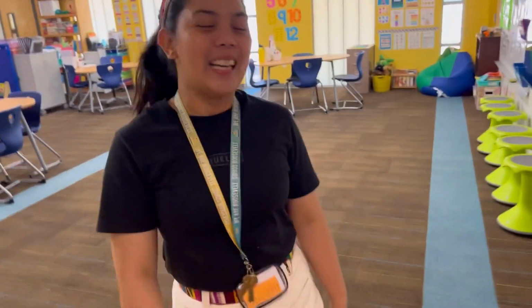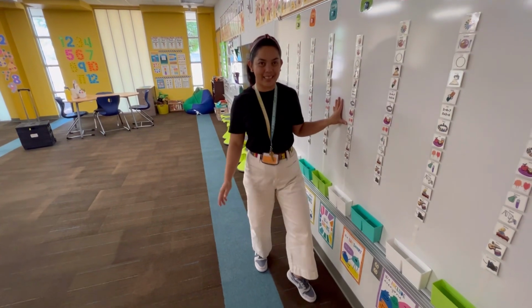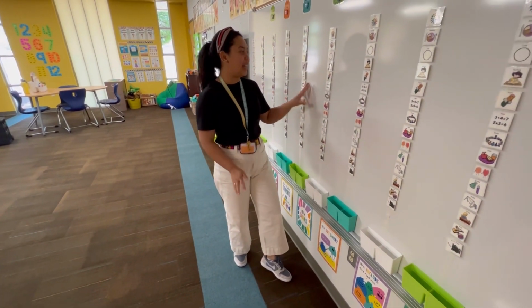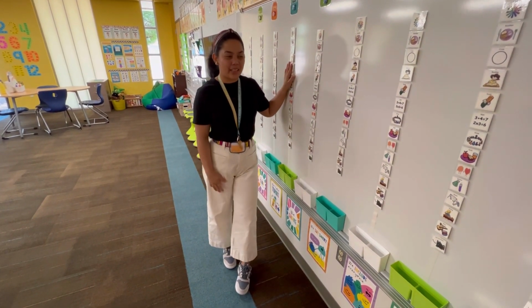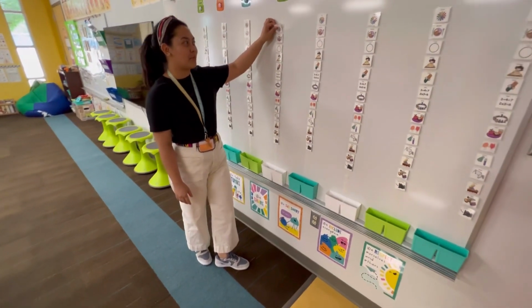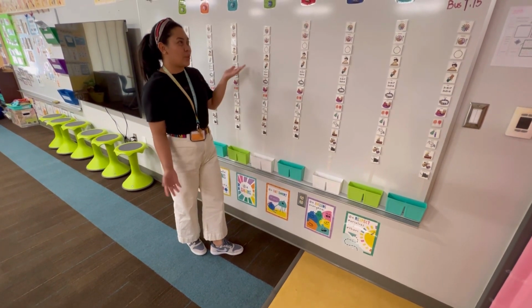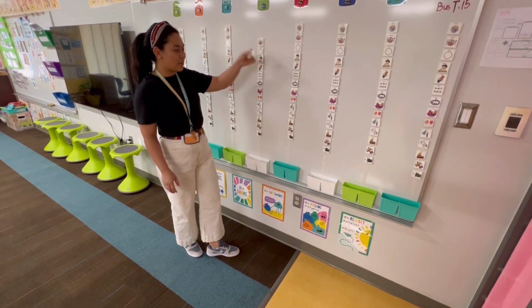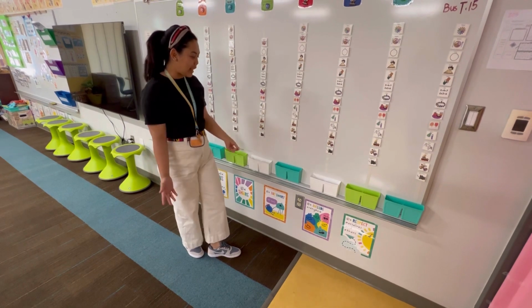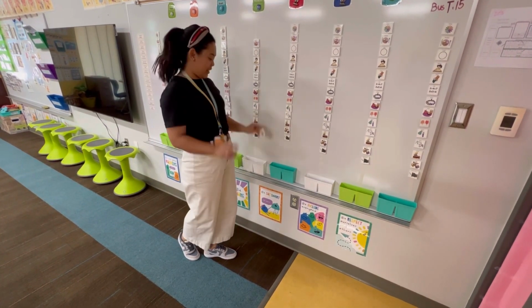Ta-da! Open it. So as you enter, I have here this whole board. We call this picture schedule. This is so helpful, especially since I have kids who have autism, so this helps them to be on track with what our schedule is for the day. So once they arrive, they're gonna take this one and they have free choice. They can play. I have a lot of toys here. They can take this out.